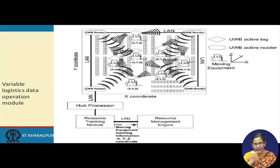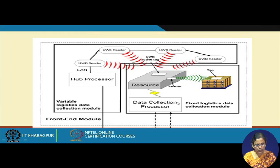Now, this is the example that we were showing, and it is also Wi-Fi enabled, LAN is there, and antennas are accordingly positioned. So, these signals come from many directions and they are sent to the appropriate resource tracking module. Their positions and details will be sent to the appropriate resource tracking module.